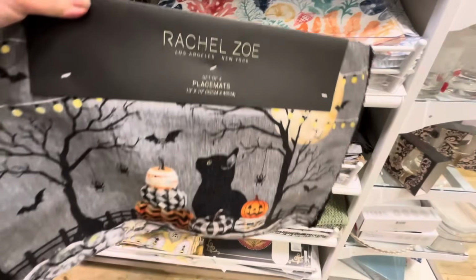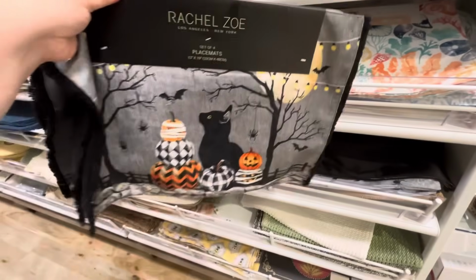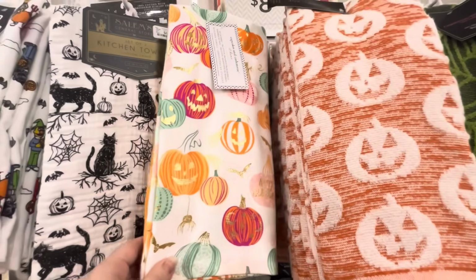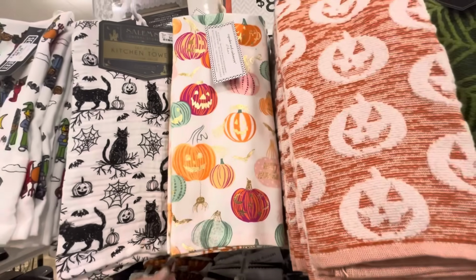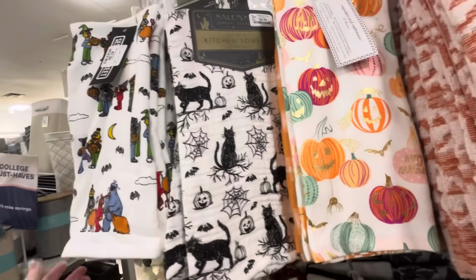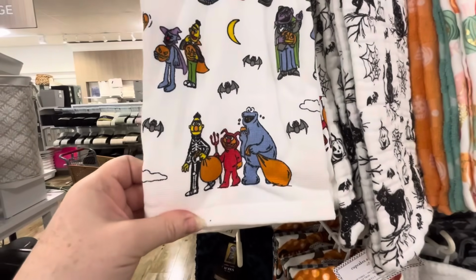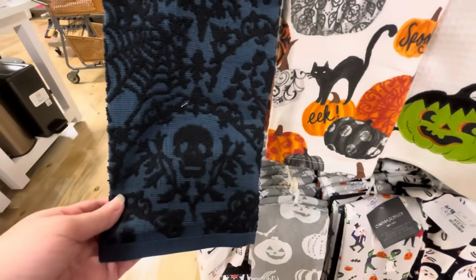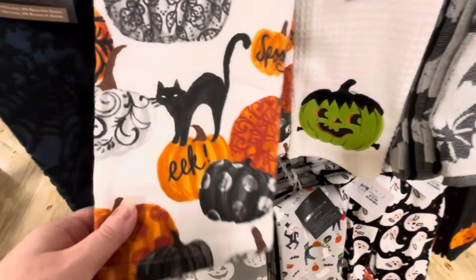This was the only placemat that I found that was Halloweeny. This is Rachel Zoe, set of 4 for $14.99. That is not a bad deal. They did have a ton more cute kitchen towels, y'all. Oh my gosh, so cute. I love these. Of course, I love the kitty cats. These Sesame Street ones are adorable. Look at Ernie as a devil. He could be far from that character. Oh, that's so funny. We got a kitty cat with Eek.